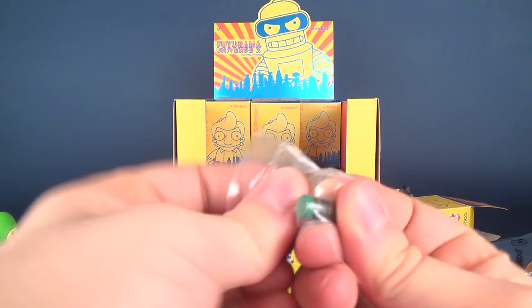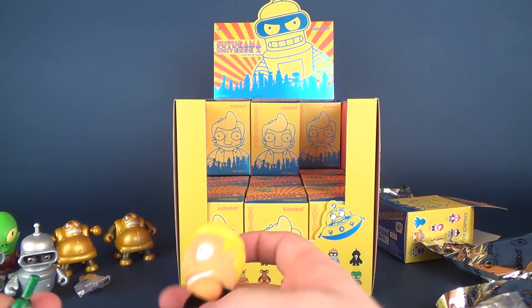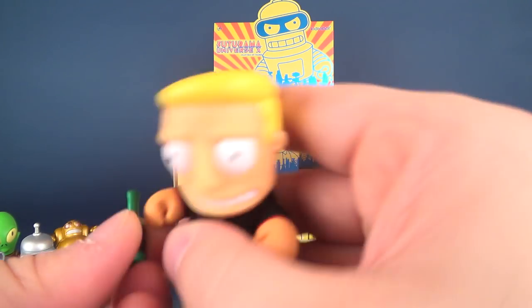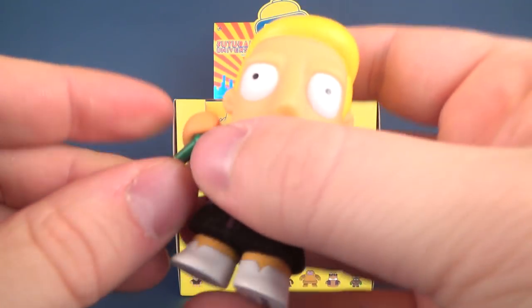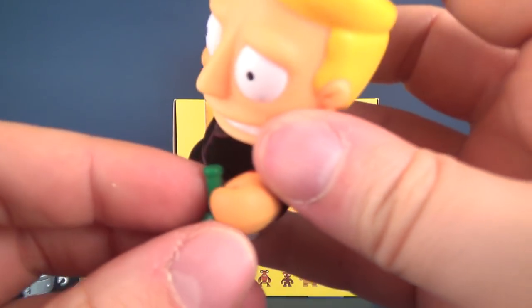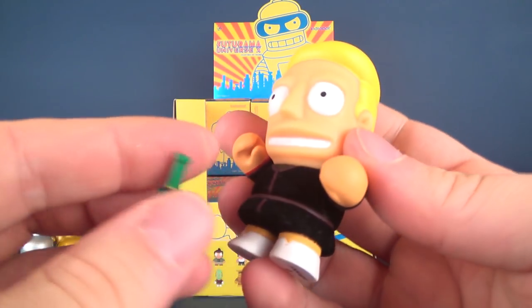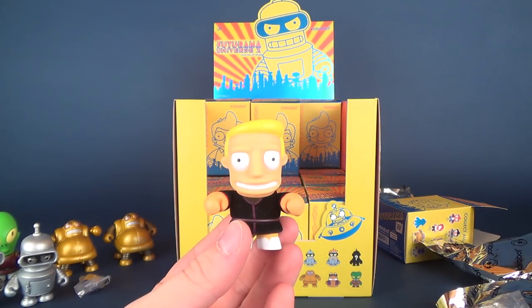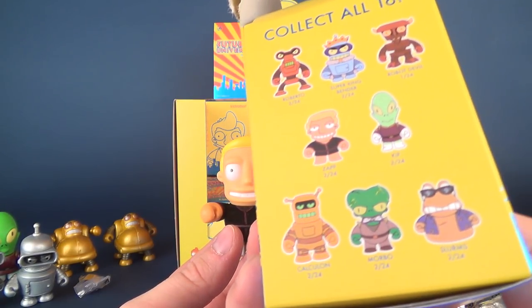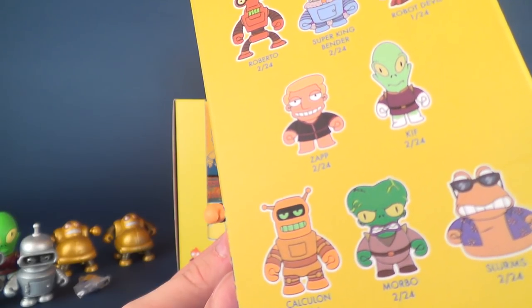The next one we have is one I was looking forward to quite a bit, and it's Zap Brannigan, which comes with a bottle of wine. His hands are pretty molded shut, mind you. Oh, I can't get into his hand. It looks like he's wearing a smoker's jacket. Let me just reference the box again. Oh, it's a house coat or a smoker's jacket.